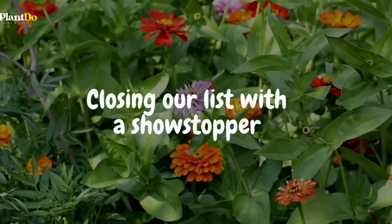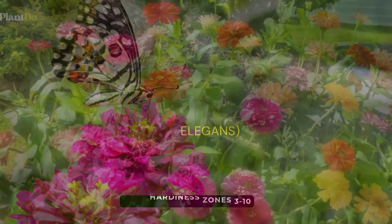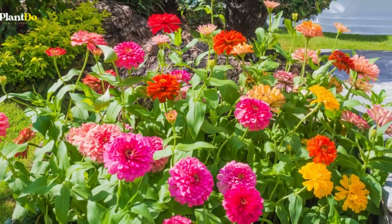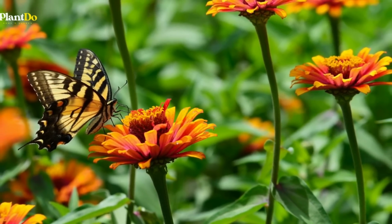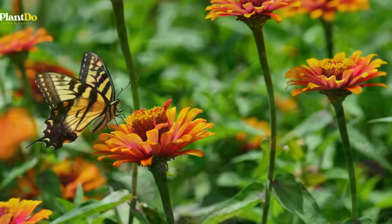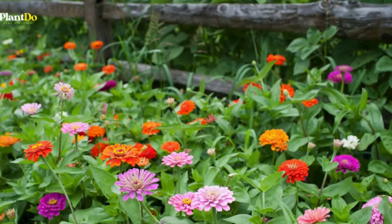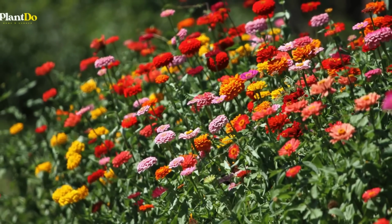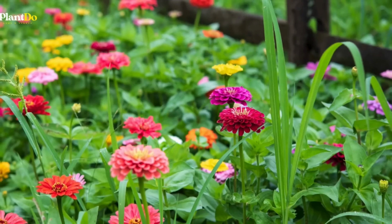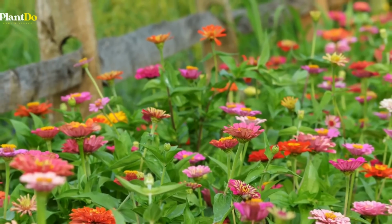Closing our list with a showstopper, zinnias bring bold color and resilience to any garden. Native to the dry, hot regions of Central America and Mexico, these hardy annuals are naturally adapted to withstand periods of drought with ease. Their stunning, long-lasting flowers bloom in a wide range of colors, including red, pink, yellow, orange, and purple, making them a favorite for gardeners. Zinnias thrive in full sun and well-drained soil, requiring only occasional watering once established.